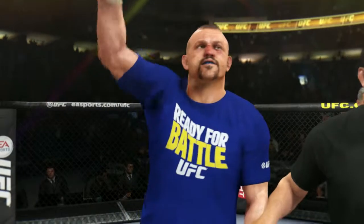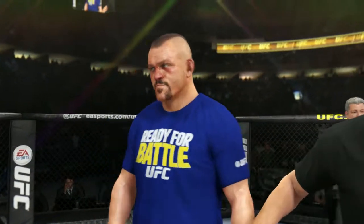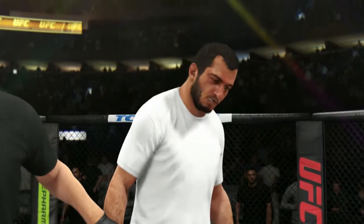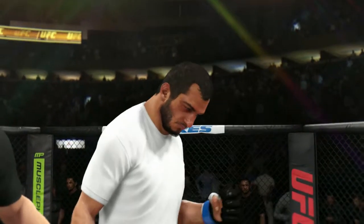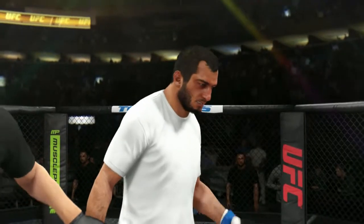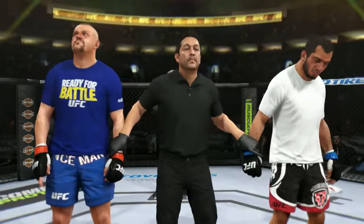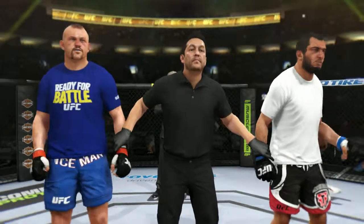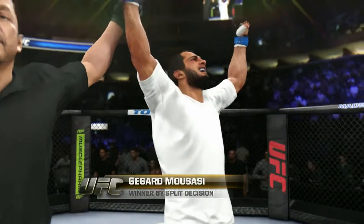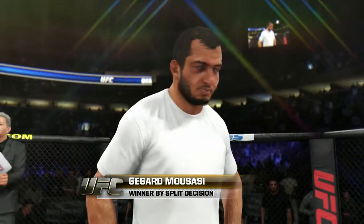And here's Bruce Buffer with the official decision. Ladies and gentlemen, after three rounds, we go to the judges' scorecards for a decision. Judge one scores this contest 28-29, Liddell. Judge two scores it 29-28, Mousasi. And judge three scores it 29-28, declaring the winner by split decision, Gegard Mousasi. Gegard Mousasi, victorious by split decision.